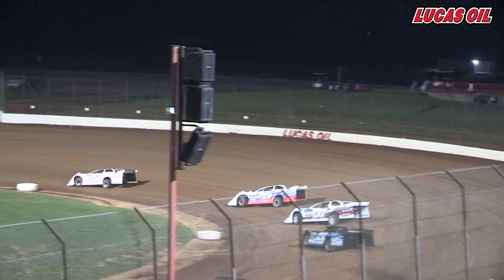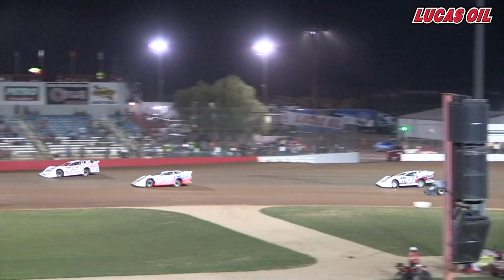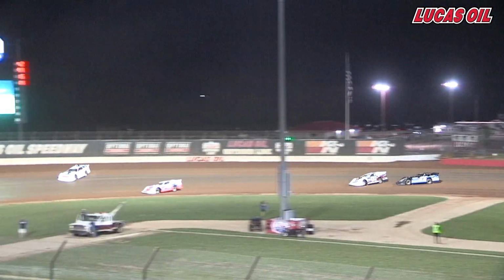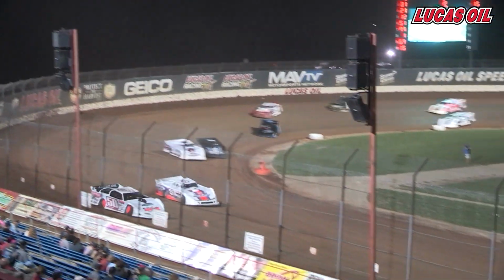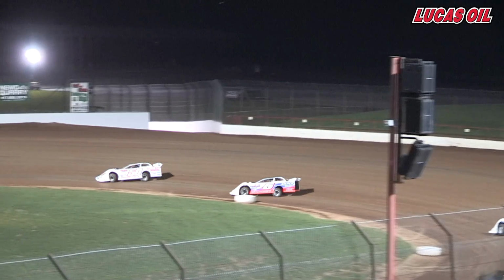Cornell getting a great run off that high line through 3 and 4. That slingshots him out in front of Shute again, but Shute finds the power off the bottom of turn number 2, and that allows him to pull up alongside as they enter 3 and 4. Top 2 cars have a little bit of history. A couple years ago, they were running and had an incident over in turn 4 that took Caden Cornell out of an opportunity for a win.